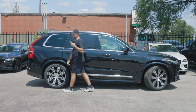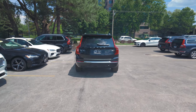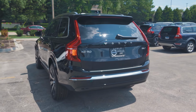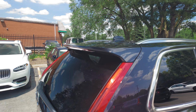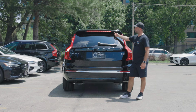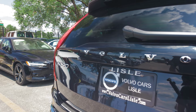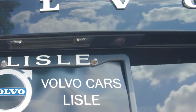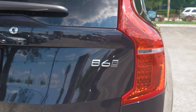Moving towards the back of the vehicle, we are actually greeted with the classic Volvo design that we are also used to, with a few cosmetic tweaks here and there. Starting off at our top, we have our rear spoiler protruding above our trunk space a little bit with our LED brake light right here, a huge rear window with our rear window wiper, the Volvo emblem right here, a backup camera right underneath, the XC90 emblem on this side, and the B6 all-wheel drive emblem on this side.